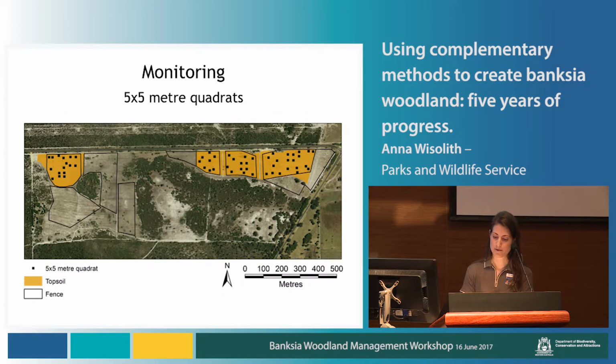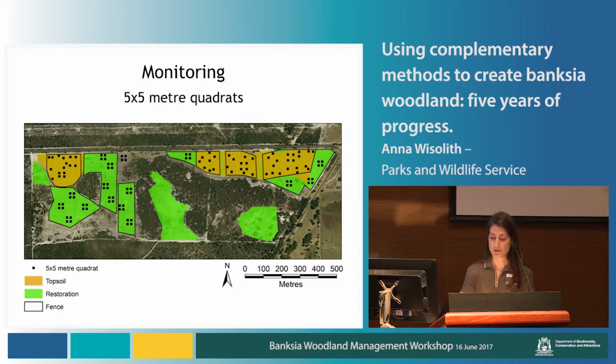The second method we used for monitoring are 5 by 5 metre quadrats, which we set up when the restoration sites were a little more advanced. The purpose of these quadrats was to cover a large proportion of our restoration sites and get a better estimate of the density of these species, especially the larger shrubs and trees. These were initially only set up in the topsoil areas of the site, where we had done most of the restoration works. But then this year we set up extra quadrats to cover all of the fenced areas, the restoration areas on the site, which had been more recently restored.